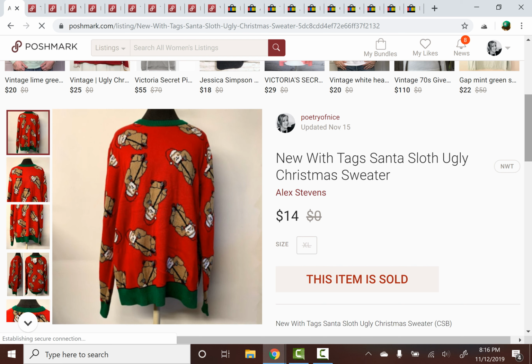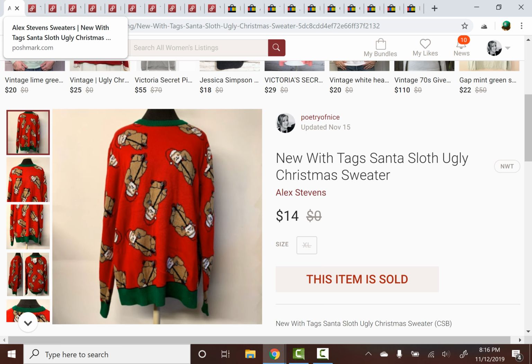'Tis the season, and this was actually a leftover from last year. This was the one that did not sell. I had this in multiples, and I sold them all, except obviously this one here. It was new with tags. I found this at a rummage sale, and I paid only 50 cents for it. I know I say everything's $1 just to keep it simple, but I remember that was a nice low cost of goods. And they've all sold in that $14 to $18 range. This one here for a best offer of $14.